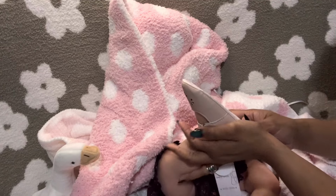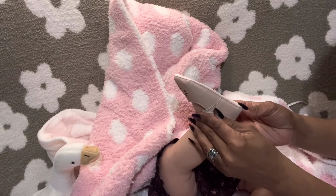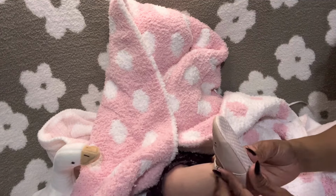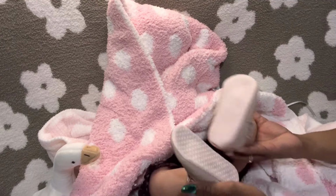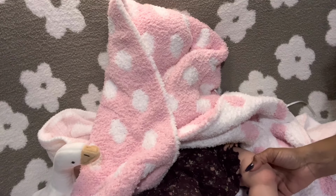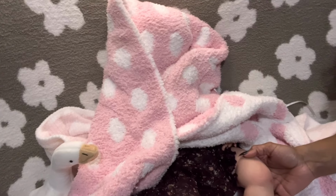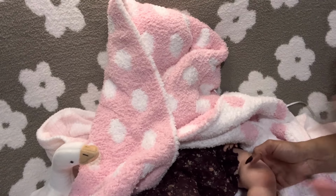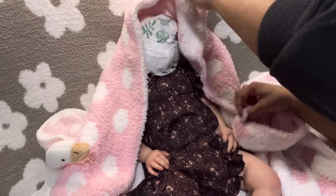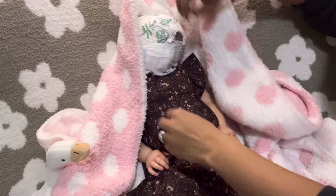Look at her legs. Look at these cute little shoes. Oh, still got the tag on and everything. Look, little Velcro strap. These shoes are cute. Oh, cute. She got on a cute little dress too. Now look at this. Make sure the camera is zooming in, okay? Oh my gosh, she got a head cover.